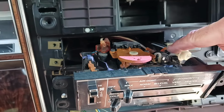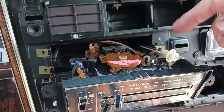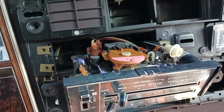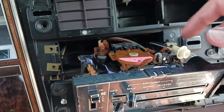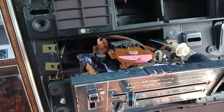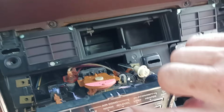Okay, so what I did was I took this back apart and I cleaned out the inside of it. It's got like some sort of a grease in there, or some kind of lubricant on those plastic discs. So I cleaned that real good, and then I took that same stuff and smeared the whole thing down, and now it appears to be working.